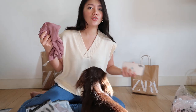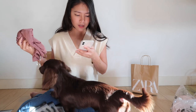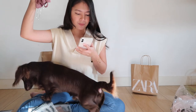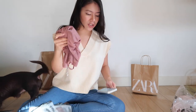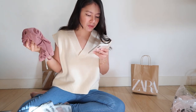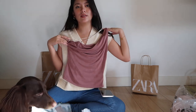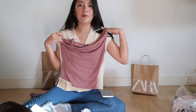Wait, kailangan ko ng cheat sheet. So, sobrang mura lang na nagastos ko dito. Parang 1,000 plus, tapos 6 items na. So, this is in the color Dusty Pink. Yung name dito is One Shoulder Rhinestone Chain Velvet Top. Pero, hindi naman siya velvet yung tela niya. Ayan, sobrang pretty nito, guys. Parang gusto ko pa nga bumili ng ibang colors.